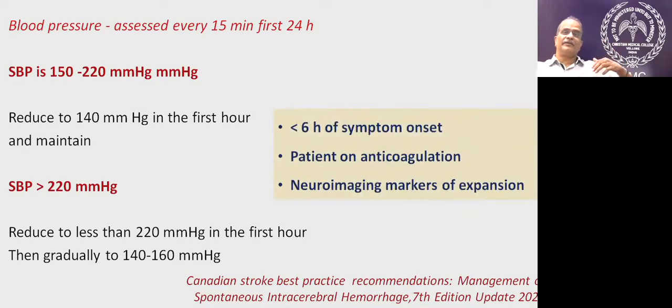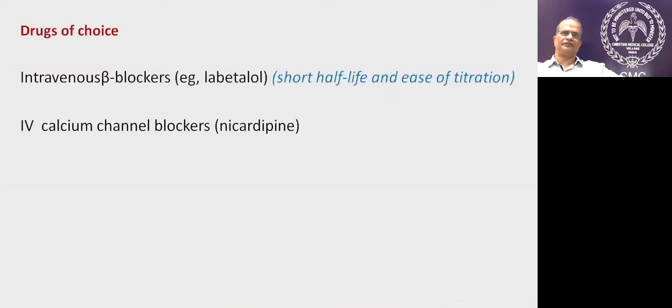One, if the patient is reaching you very early, less than 6 hours from the symptom onset, patients on oral anticoagulants, and those with the neuroimaging markers of expansion, like the spot sign and the blend sign, all these patients will definitely benefit if you control the BP in the acute stage, that is less than 6 hours. What are the drugs you should be using?